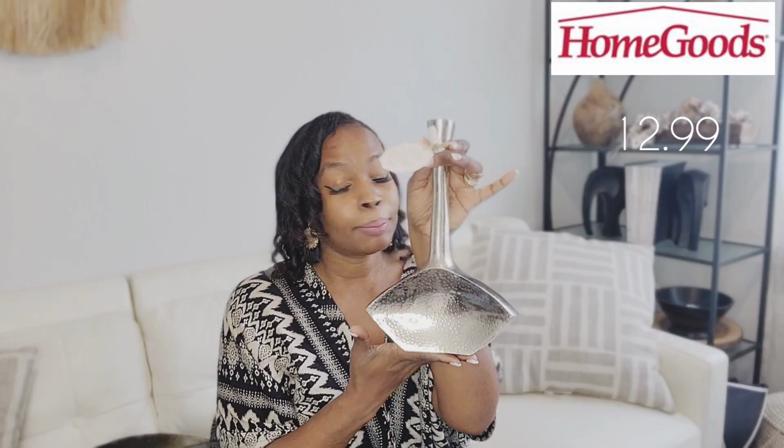This is one of my favorite pieces right here. It's this vase, and it is handcrafted in India. I just love the look of this for $12.99. Now, it's not the color scheme that I need, so although it looks good together, I may have to change the color a little bit. I may have to do this in a brush on gold color. I have to be very strategic about painting it, because I don't want it to be too much gold. I want it to have a hint of gold.